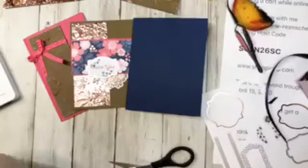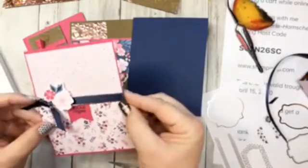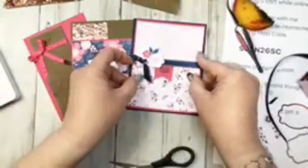All right. I just noticed that we're a little bit crooked. Oh, there we go. All right. So we're going to put this on here. Just like that. All right. So let's decorate this. And you guys, I'm thinking we're going to do a ribbon handle.